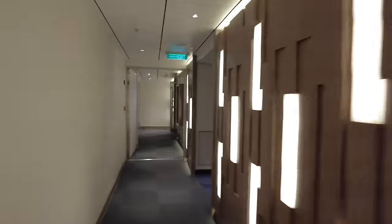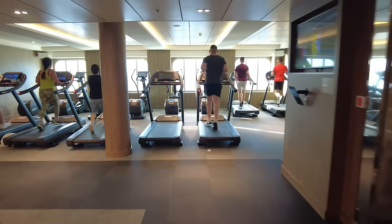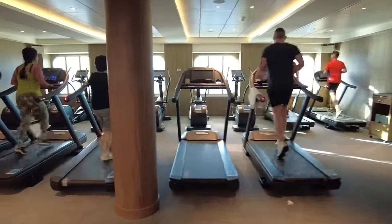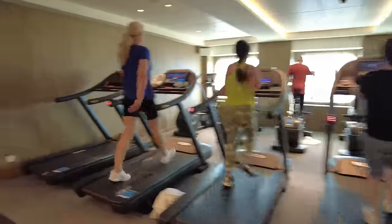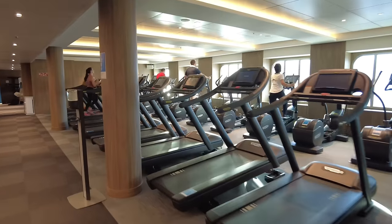This is the gym, easily one of the largest I've seen at sea. It is filled with a generous array of exercise equipment, from treadmills and cross trainers through to rowing machines and weights. This gym is open from 7 a.m. to 8 p.m. daily. There is no limit on the amount of time you can spend here. PT sessions are available at an additional charge.